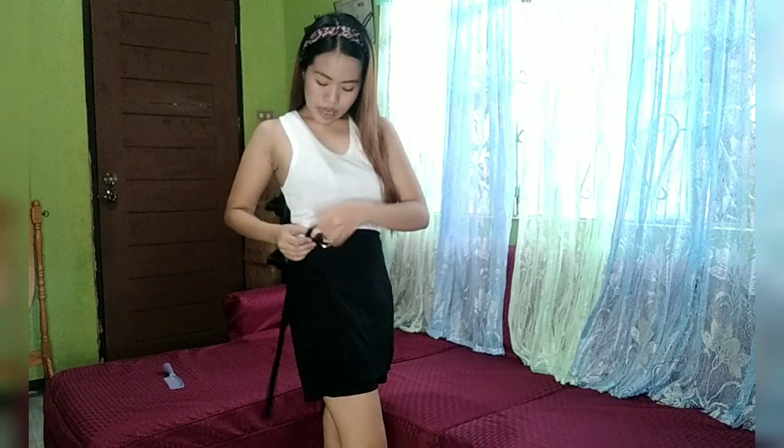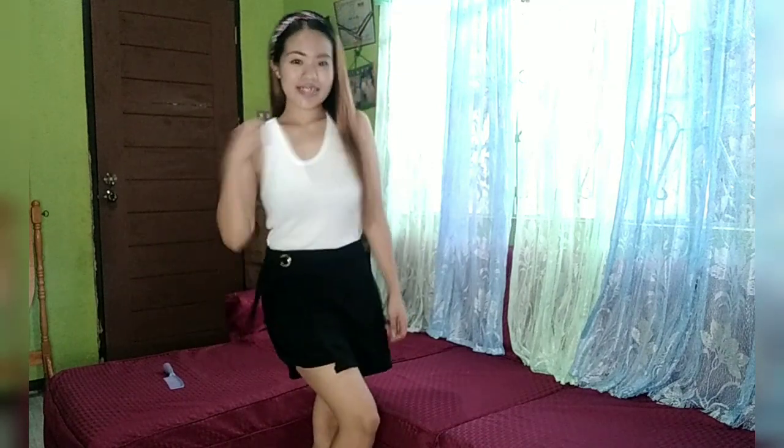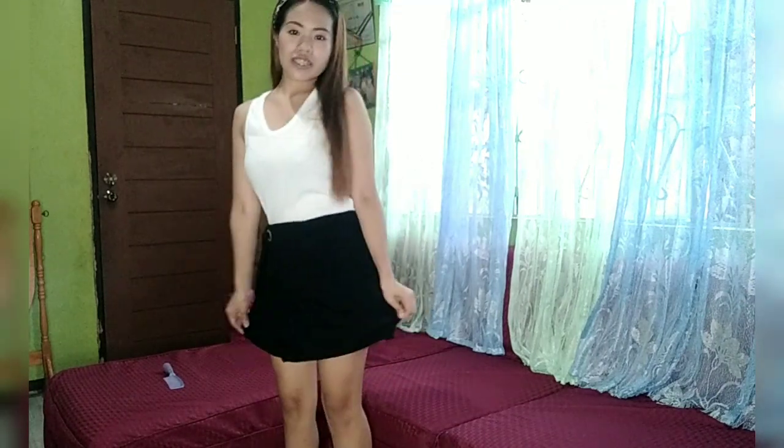So, hindi naman kasi kailangan lahat ng gamit is branded. And ako kasi hindi ako yung tipo ng tao na mahilig sa branded product. So nasa tao yun, nasa nagdadala. So yan, kahit simpleng sando and just this skirt is very good.